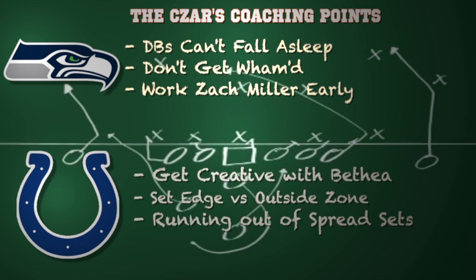And I would work Zach Miller early in the ball game. Take over the middle of the field, calm that interior pressure of the Indianapolis Colts by working your tight end in the ball game very early. And for the Colts in this ball game, I would get creative with Antoine Bethea, the strong safety. I trust the Colts cornerbacks going one-on-one with the Seahawks wide receivers, so that would allow them the creativity to use Bethea in creative blitzes versus the run as well as versus the pass.